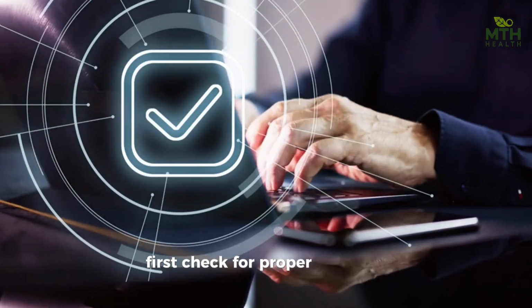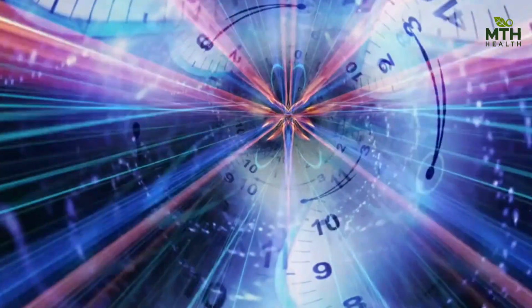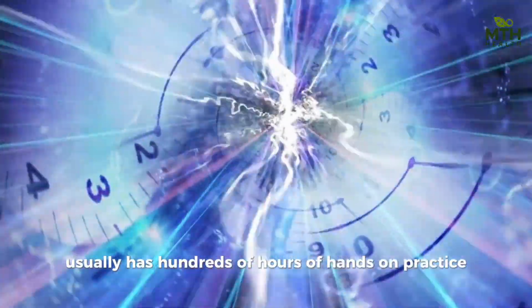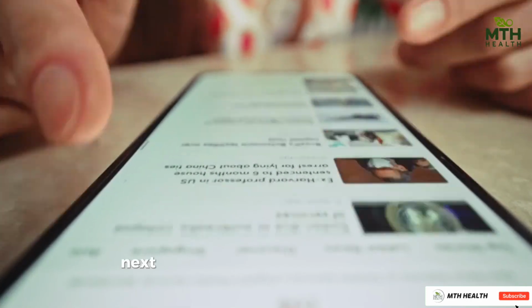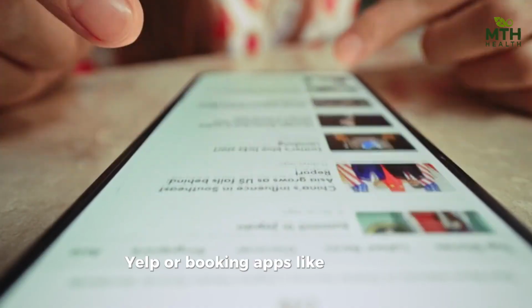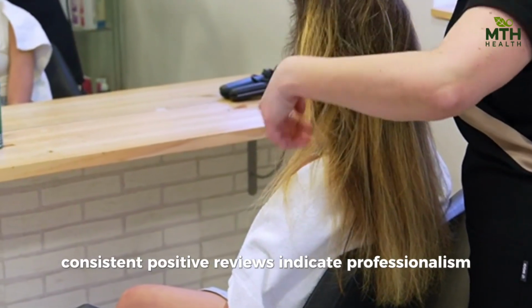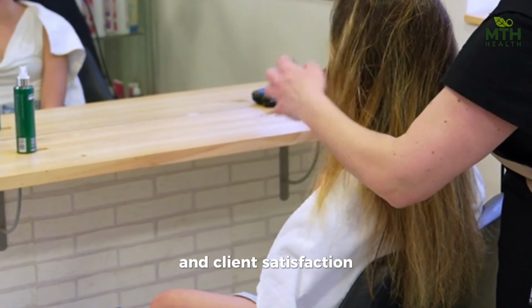First, check for proper licensing and certifications in your state or country. A well-trained esthetician usually has hundreds of hours of hands-on practice. Next, look at client reviews on Google, Yelp, or booking apps like StyleSeat. Consistent positive reviews indicate professionalism and client satisfaction.